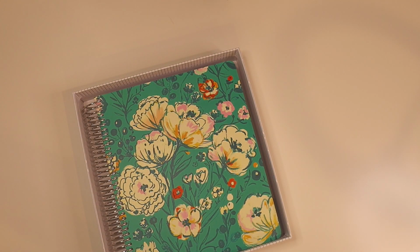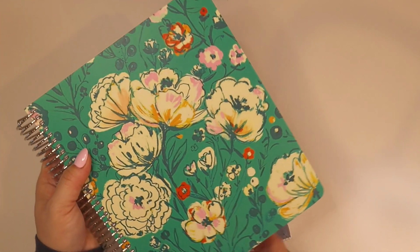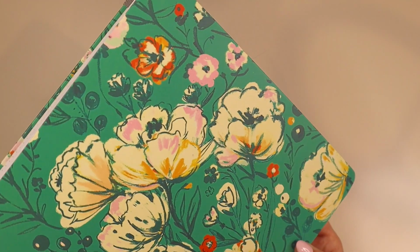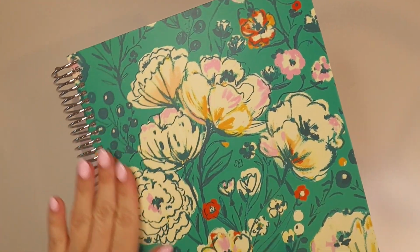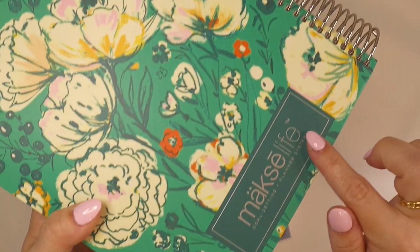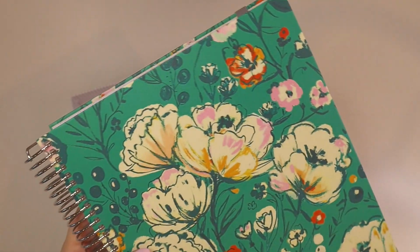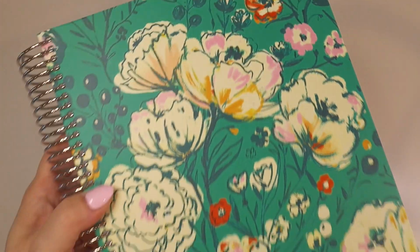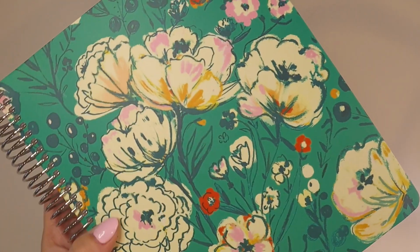She is gorgeous. She is giving me strength. She's giving me beauty. She's giving me fresh beginnings, a new start. And I just love, love, love this Kelly green. On the back here, I love how we have MakseLife in this deeper green. It's just stunning. And everything about it, I feel like, represents who I am going into 2024.